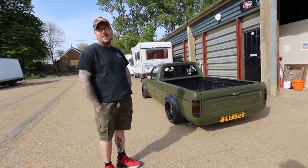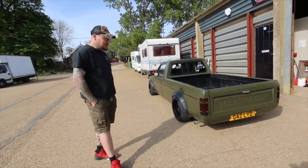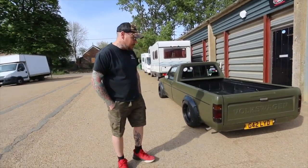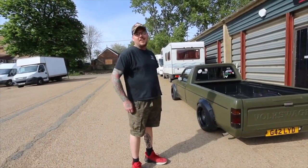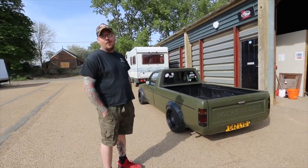I bought it through eBay. Good old PayPal credit built my van, but yeah, bought it through eBay. We made a couple of modifications to it. I was never happy with the fact that it had to be bonded on and then it stayed on. There is a point where I might want to put a tow bar on or anything like that.